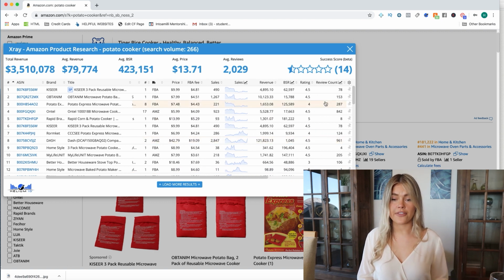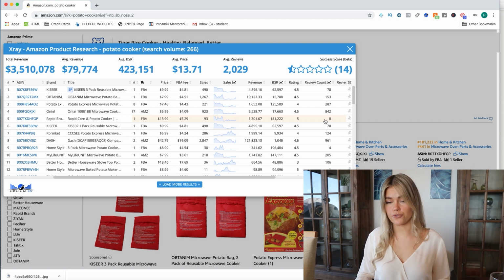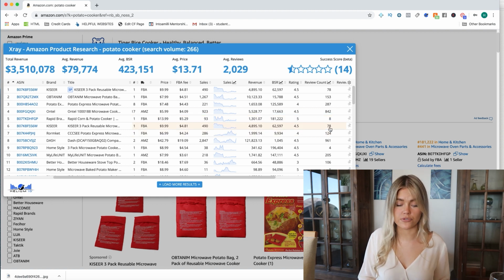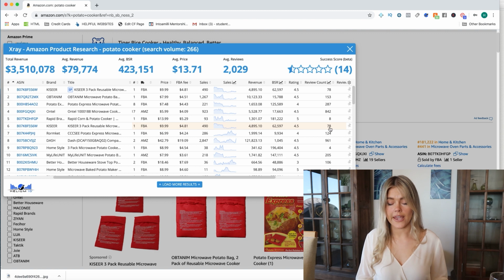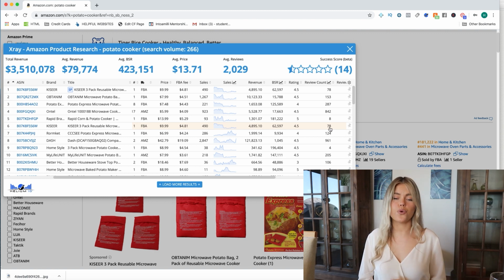Next, I glance over at the reviews. Amazon is such a social proof, social reliance business model. If everyone on here has thousands of reviews, don't even think about competing with the product, right? Because customers will see that. If you're a person, let's say with 78 reviews, as this person is here, and everyone else has thousands, they would never buy your product. You want to make sure you're on the competition level.